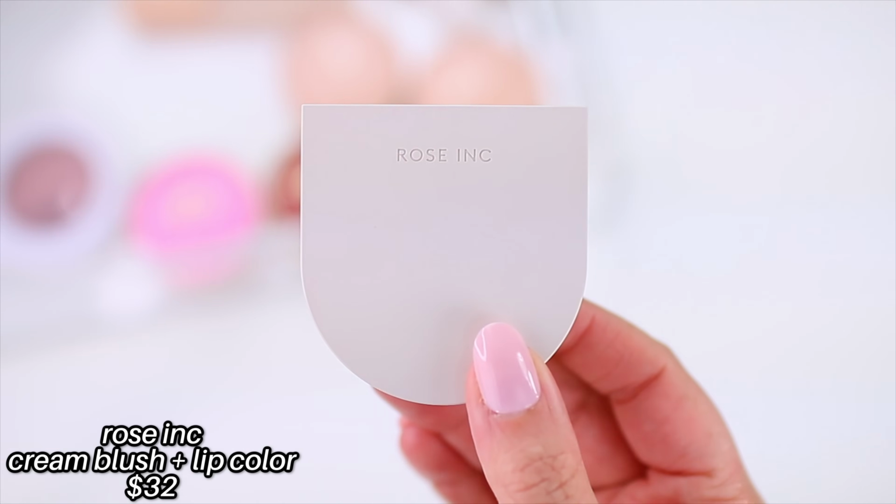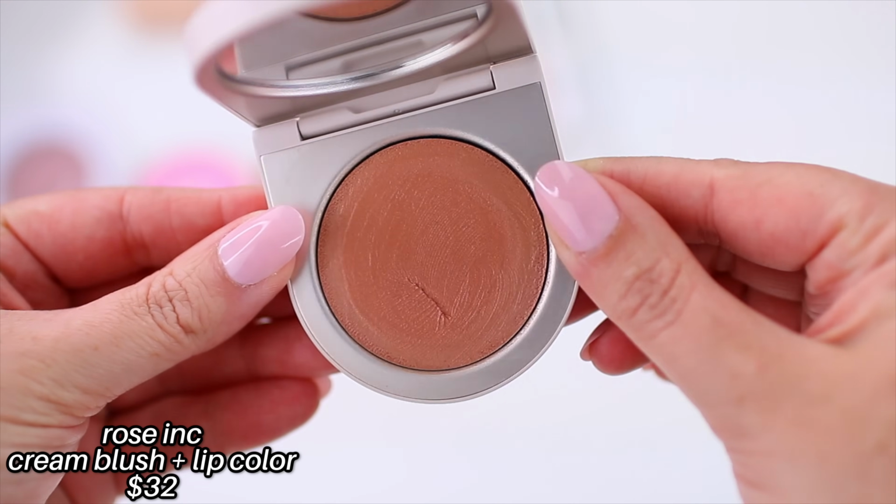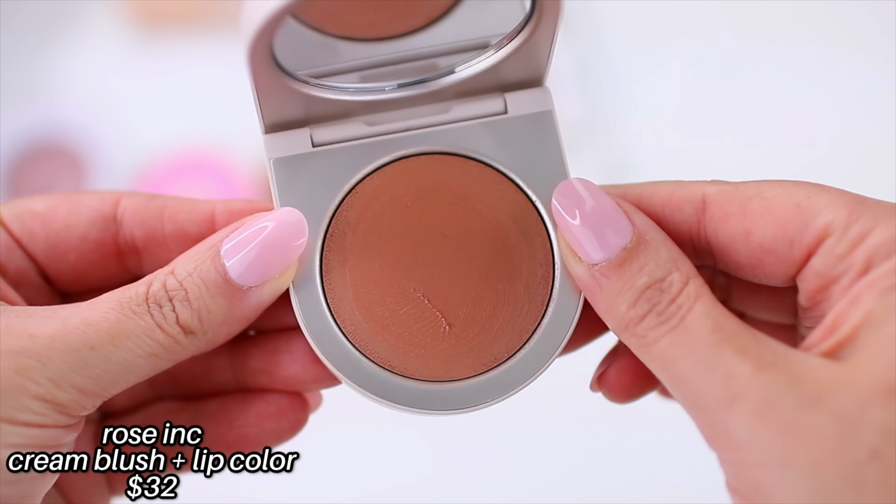Okay, the last product that I wanted to talk about is this one from Rose Inc. So I probably wouldn't have purchased this on my own, but I got it in a Sephora favorite set. And I'm glad I did because it's gorgeous. It's their lip and cheek color in the shade Delphine. I have worn this so much. You know what? I would say the formula is maybe a little bit similar to this Makeup by Mario formula.